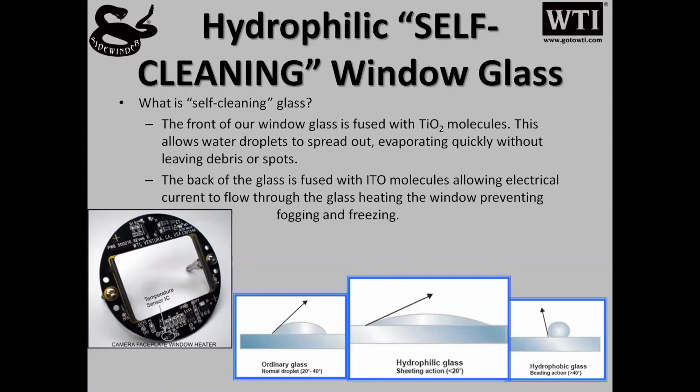We tell a lot of people to have the cameras on a preset so that when it rains, they can just point it up and get a little bit of moisture on there, and then it will come off. And the back side of it, we do a similar process with indium tin oxide, which is an electric conductor, so it conducts electricity, keeping that glass warm. We'll show you some pictures here of how that is an advantage over some of the other manufacturers.